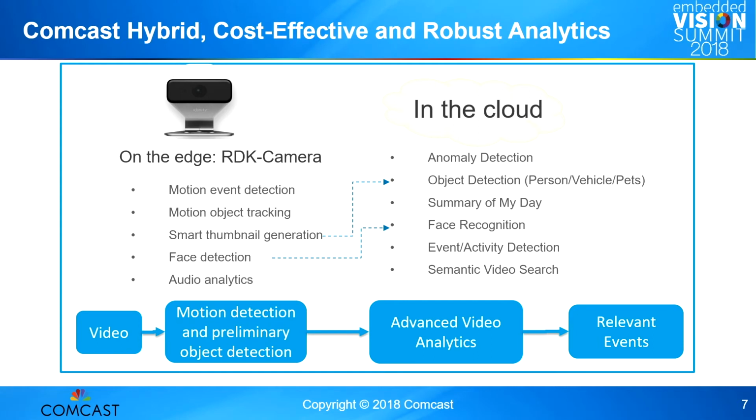For face detection, we can extract the face images from the raw image and then put them to the cloud for face recognition. Of course, we also have video and audio analytics, which can detect glass breaking and alarming, right? More advanced algorithms, for example, anomaly detection, deep learning-based object detection, summary of my day, face recognition, and even activity recognition, are running on the cloud.